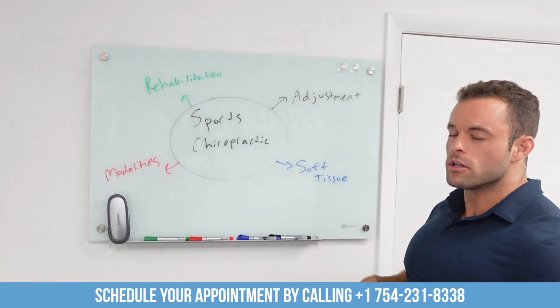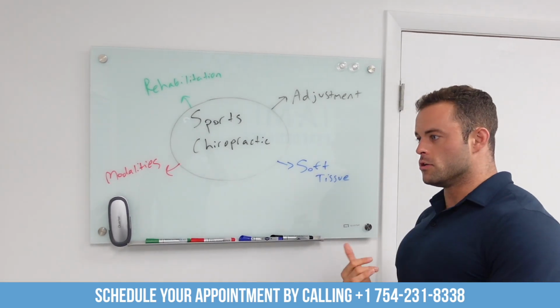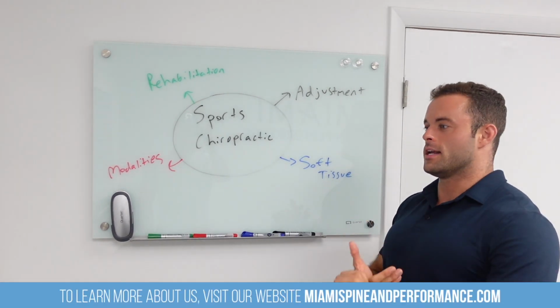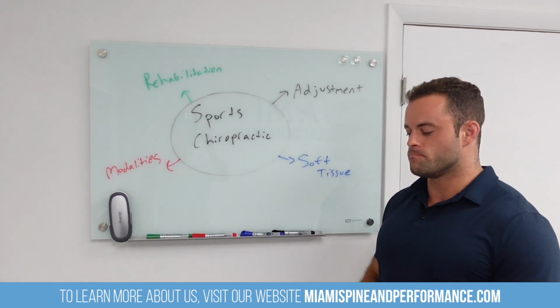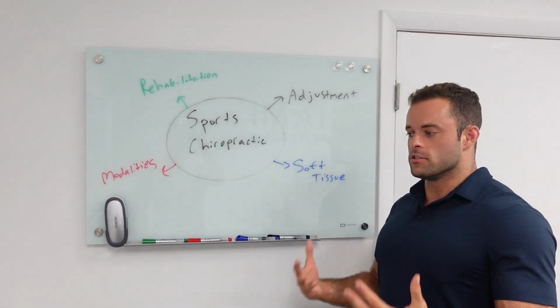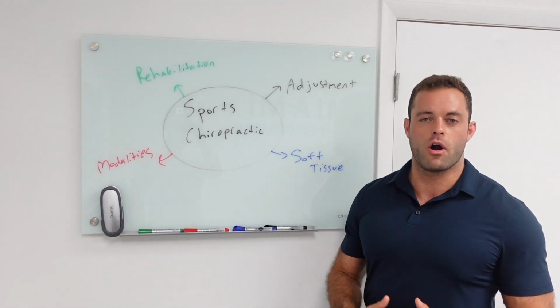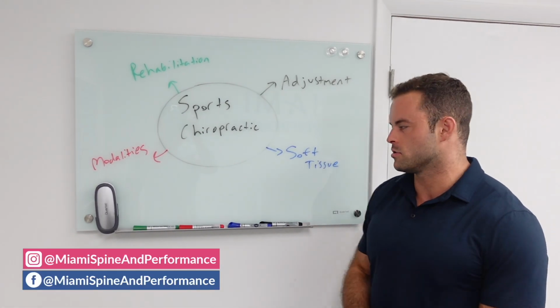But what we do a little bit differently here is that we also adjust extremities. So we do shoulders, we do hip adjustments, we do ankle adjustments. I adjust a lot of wrists, sometimes do elbows, things like that. So for athletes that need to use their hands or their shoulders, these adjustments can really come in handy. So that's one of the things that sets us apart: we do extremity adjusting. So of course we do the spine, but we also do other joints as well.